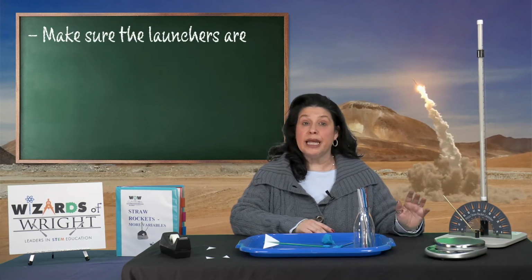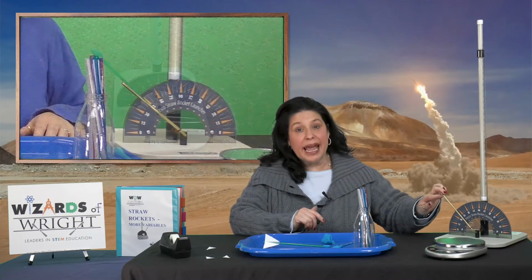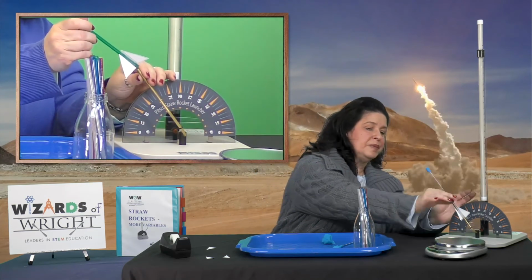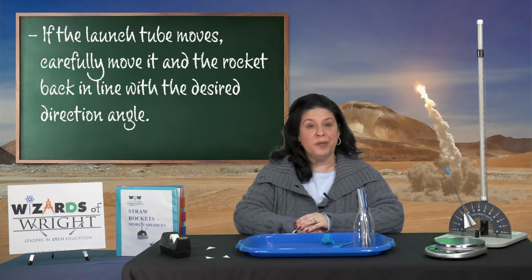Before you start building, let me remind you how to correctly use the launchers. First, make sure they're flat on a solid surface, like the floor. Adjust the angle of the launch tube to the desired degree mark, and then place your rocket on the launch tube. If the launch tube moves, carefully move it and the rocket back in line with the desired direction angle.